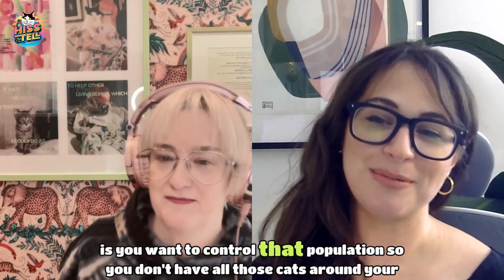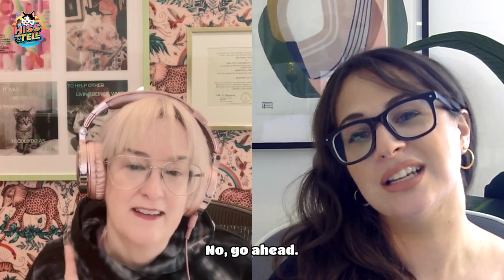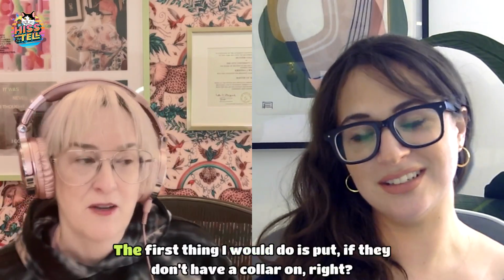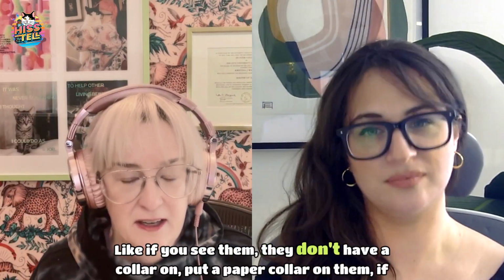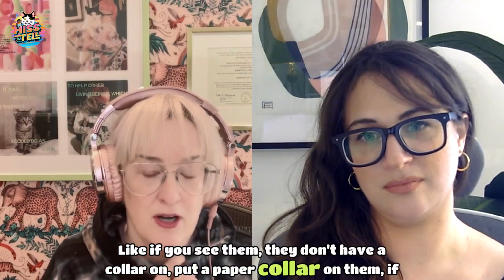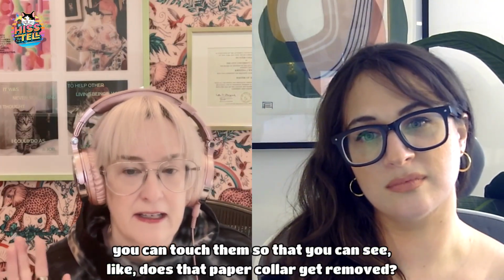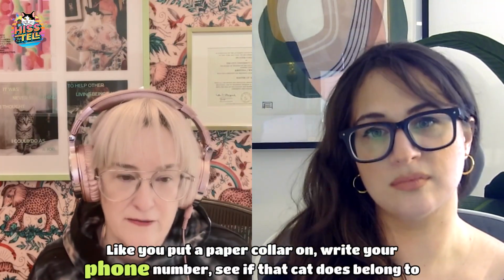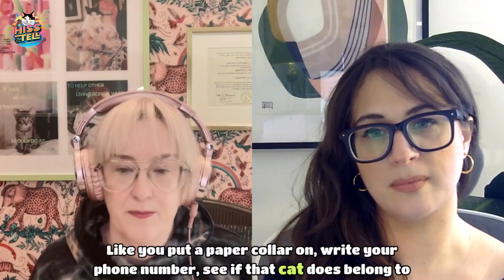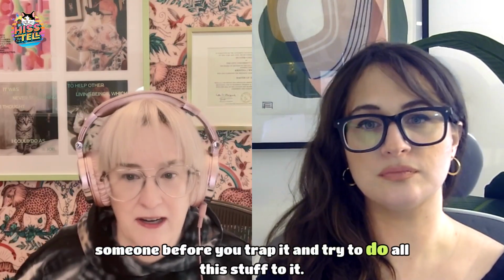You want to control that population so you don't have all those cats around your property. But the second thing, if you don't mind me interrupting you, the first thing I would do is, if they don't have a collar on, put a paper collar on them if you can touch them. Write your phone number, and see if the collar gets removed or someone calls you. See if that cat belongs to someone before you trap it and try to do all this stuff to it.